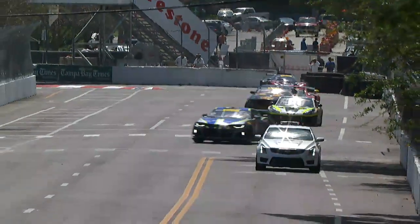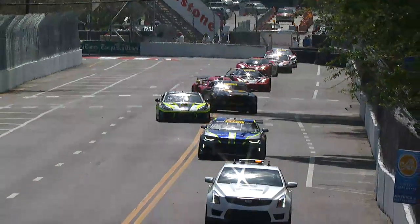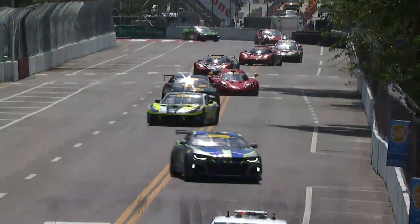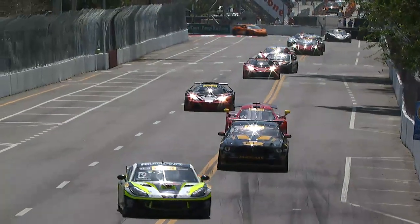There's the exit of that new reprofiled corner. And we looked at the visuals of that when we got here this morning, Greg, and it looked pretty sketchy, but actually watching the cars run, and particularly we just watched an IndyCar session, it seems to work.